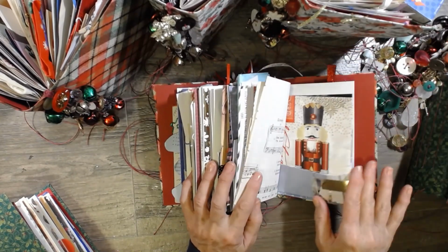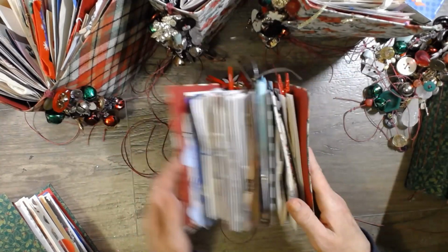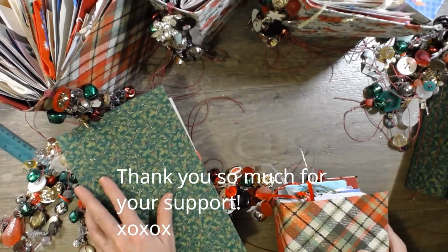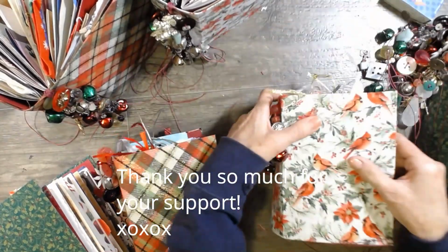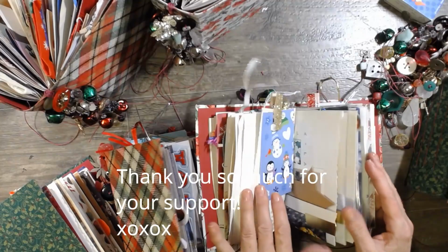So anyway, these are online and I hope that you enjoy them. And know that I will not be making any more of these for a while. So these are the green holly. These are the medium plaids. I have two of those. I have two of these medium cardinals, and they're chock full of stuff.